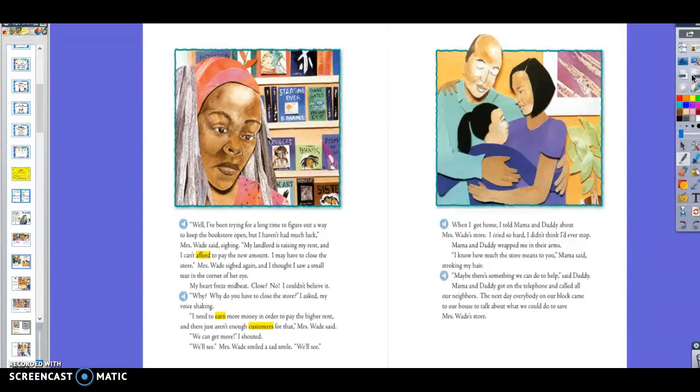My heart froze mid-beat. Close? No! I couldn't believe it. "Why? Why do you have to close the store?" I asked, my voice shaking. "I need to earn more money in order to pay the higher rent, and there just aren't enough customers for that," Mrs. Wade said. "We can get more," I shouted. "We'll see," Mrs. Wade smiled, a sad smile.